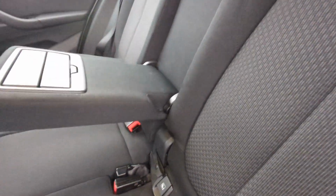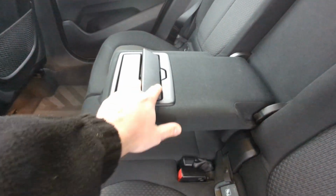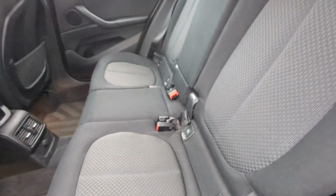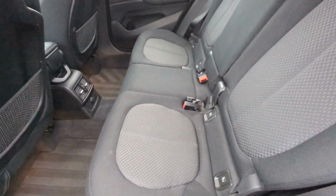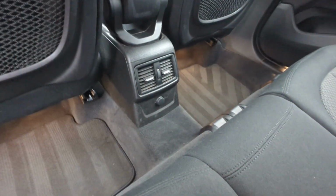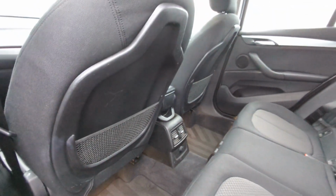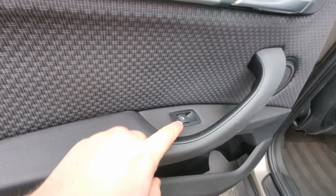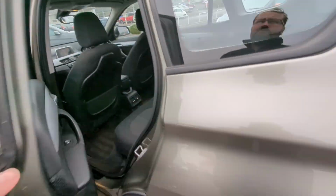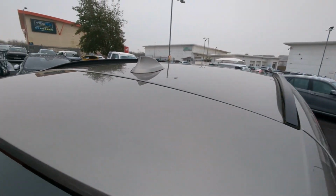We also have on the centre a fold down armrest for your passengers with cup holders. We've got your Isofix seating here and that stunning grey interior. To the rear you do have another 12-volt pack there. Pockets to the rear of each seat. You've got your electric windows and storage for the back users. Going around we find that body coloured shark fin aerial.